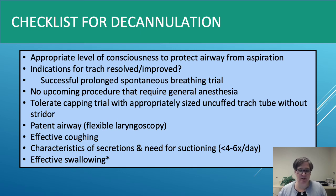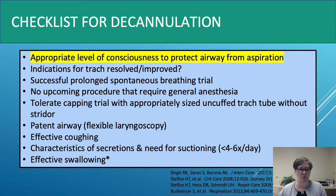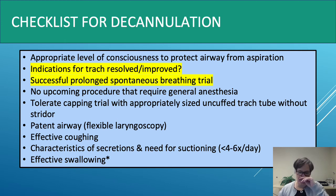So as we prepare for decannulation, let's review the checklist we've kind of gone through again. The first one is the patient needs to be awake, obviously not requiring mechanical ventilation. Whatever preceded them for getting the trach tube in the first place, has that resolved? And have they successfully been breathing on their own spontaneously? It's always best to make sure there's no upcoming surgeries in which intubation will be needed. No reason to decannulate someone and then intubate them a day later. Just hold off on the decannulation until after surgery.